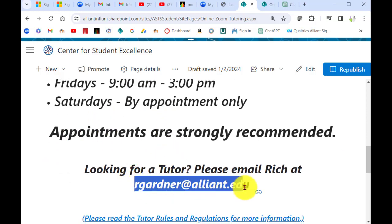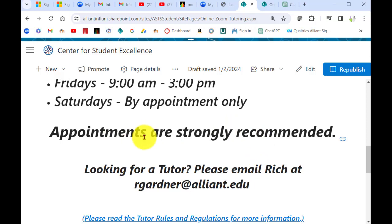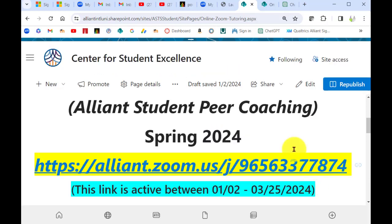To make an appointment, email me, rgardner@alliant.edu. I do all the scheduling and hook you up with the appropriate tutor, either writing or statistics, depending on when you're available and when they're available. This page will always have the current Zoom room link on it. I have to change it every 2 months for some reason, but that's neither here nor there.